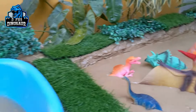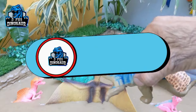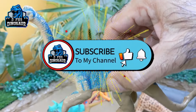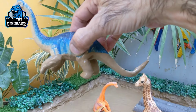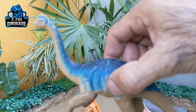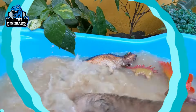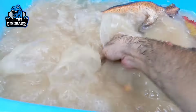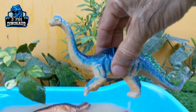Let's see what we have next. And the next one is Brachiosaurus, which is a very heavy, very big and large dinosaur. He has the long neck. He has the long tail like a giraffe. I think he's bigger than a giraffe. So let's make him clean. Here we go, Brachiosaurus.